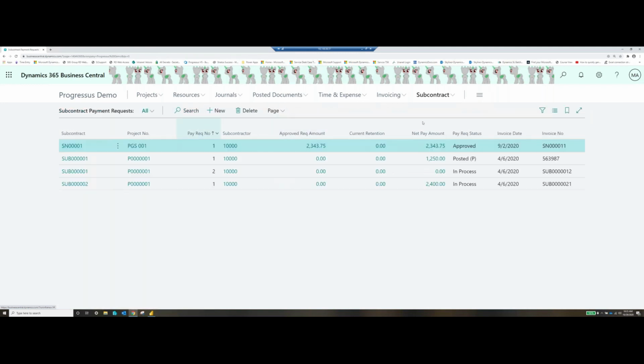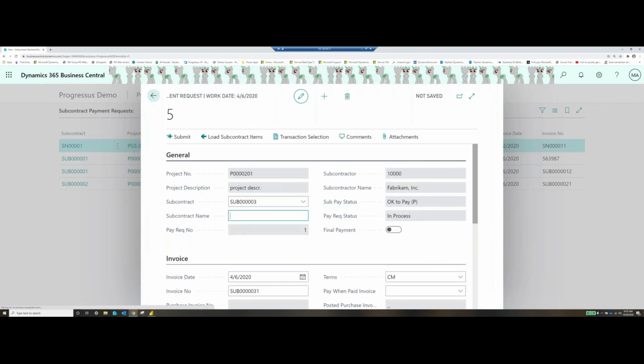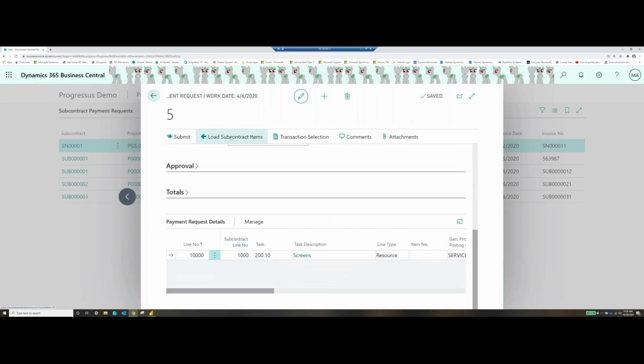So I can come in, I'm just going to go ahead and say new payment request. I select the subcontract. And then if we scroll down, we're going to go ahead and say load subcontract items, and my line will pop in here. So this is going to pull in every single line that's on that subcontract, and I can select the ones that I want, or I can enter the requested units. You can enter a total request percent, you can enter an amount, or you can do units. Completely up to you, whatever makes most sense. So if you say we're 25% of the way done, it's going to request 25%, so 200 units.